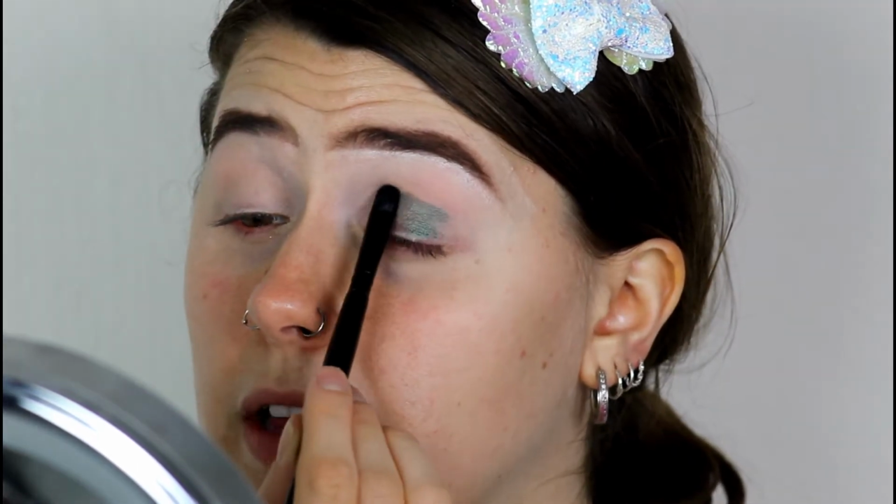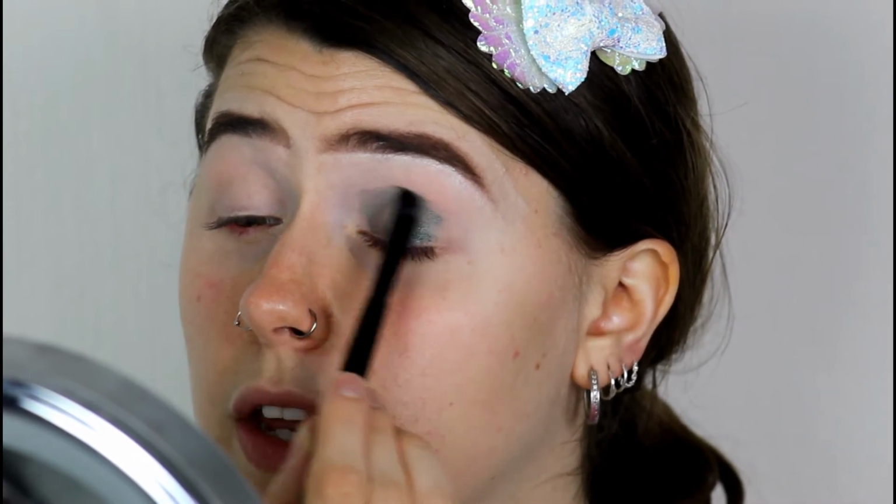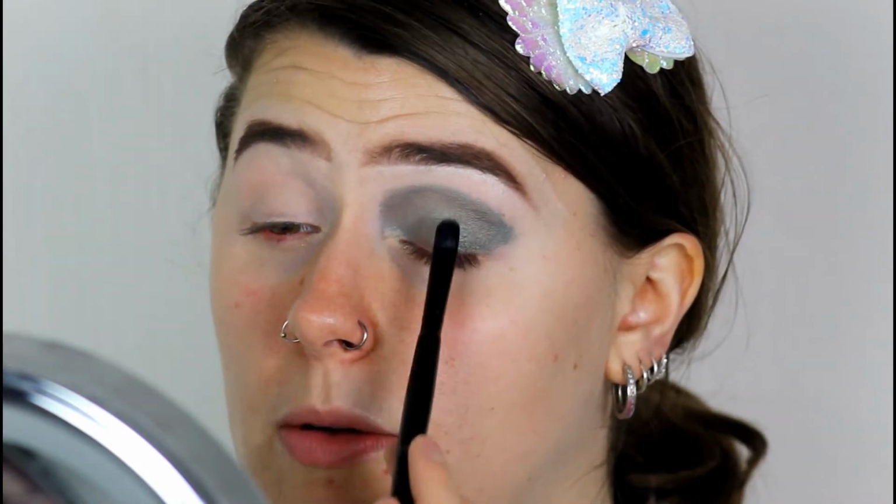So I'm just going to place this literally all over the lid. Yeah, the cream is coming out a little bit patchy. It is buildable, but I did try to blend it with a finger and another brush and it just kept coming out a little bit patchy. But to use this as a base, I don't really mind, because it will help to enhance the colours anyway. So I'm just going to work the one eye first, just in case it dries down really quick, because some creams do.